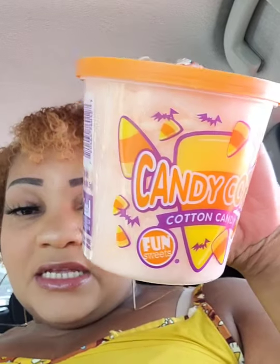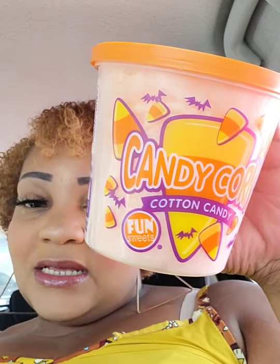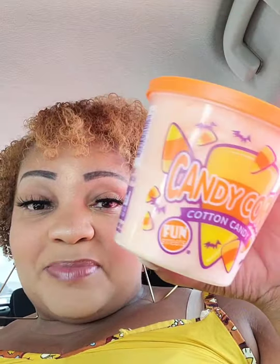And I got this candy corn cotton candy. I wasn't going to get it, but I wanted cotton candy when we were out, but it was just a huge, huge bag, so I won't feel as bad if I get a smaller container. And I love candy corn. I'm not saying that it's going to taste like candy corn. Let's just taste it now.